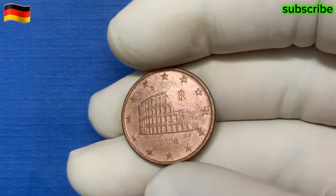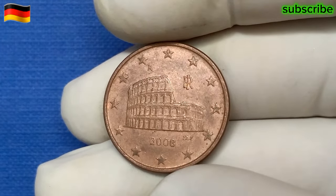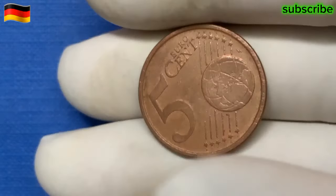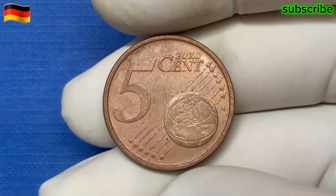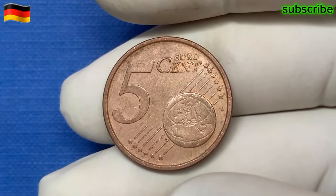Additionally, there are rare minting variations and errors from that year that can skyrocket the coin's desirability. These can include minor misprints, double strikes, or unusual markings that occurred during production. Coins with such errors are highly sought after by collectors who love owning something truly unique.